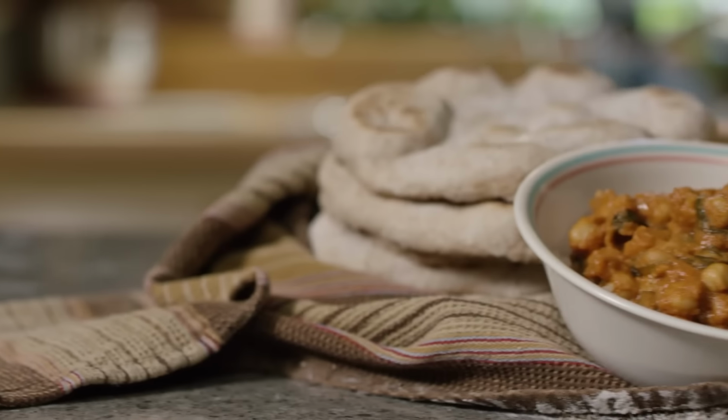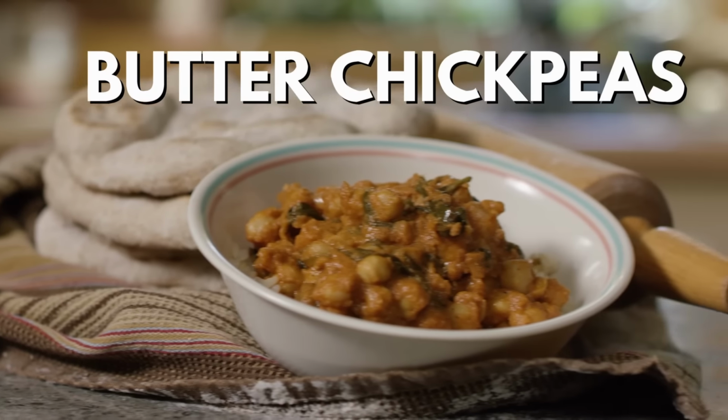One of my favorite Indian dishes before going plant-based was butter chicken. And it took me a long time to get to the point where I could match the fat, flavor, and satisfaction of that dish. So here I present to you buttered chickpeas. The added benefit to this is this dish comes together super fast.